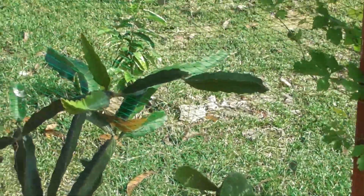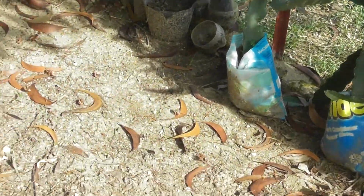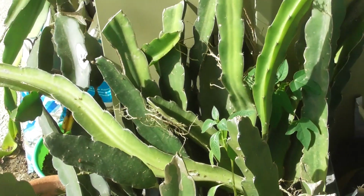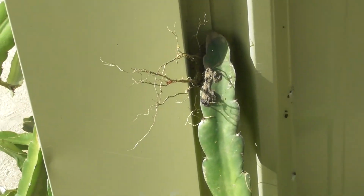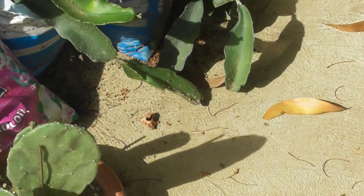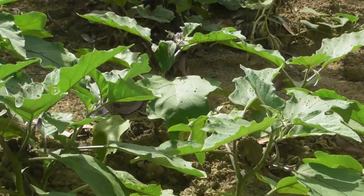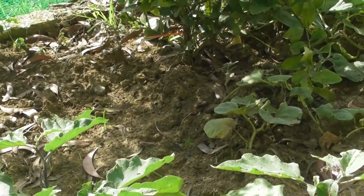Here are some of the seedlings of the dragon fruit. I'll just come around to the other seedlings here. These are the ones also that we're going to plant out. They're ready for planting now, so we have to get busy. And this is another part of the cactus that we propagated and seems to be doing pretty well so far. So let's go to the citrus tree and see what we can find.